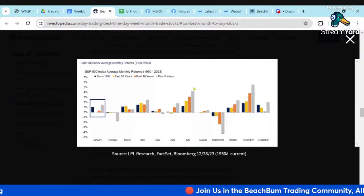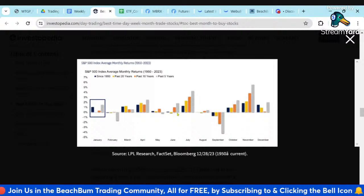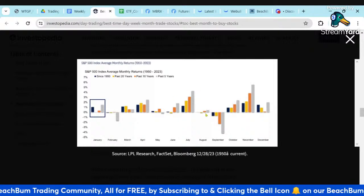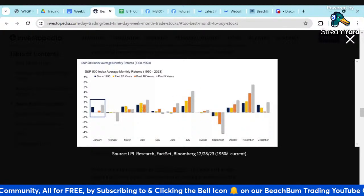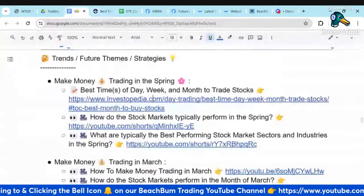And then you see a nice peak in July and then another drop off in August. So again, end of June, we'll look at it for the summer. But again, looks like these quarters we tend to get a nice peak and then a drop off. So I hope that all helps.